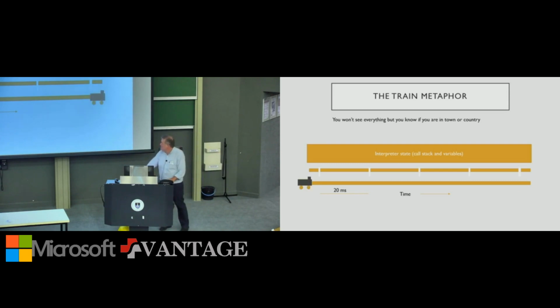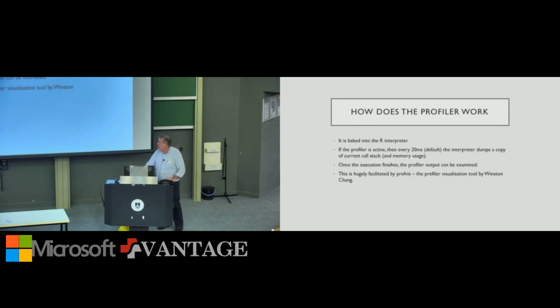I did a little animation there for you of my train. There he goes. It takes 20 seconds anyway. So the train's chugging along. As it gets to each thing, it's going to take a little picture of the state. Okay? So how does the profiler work?